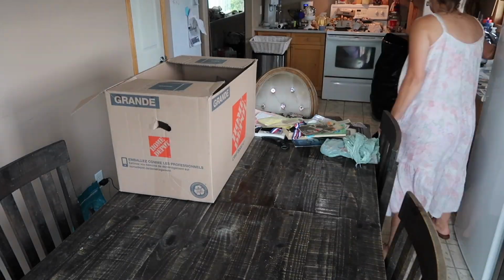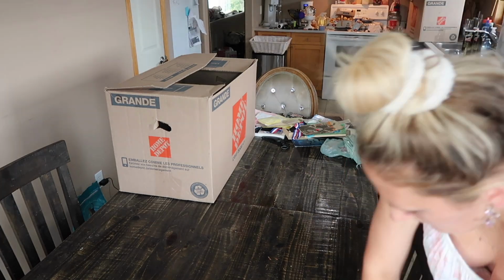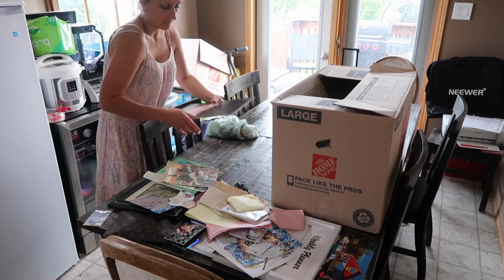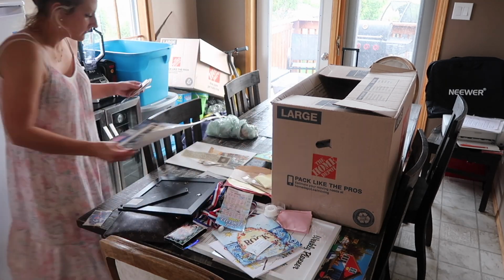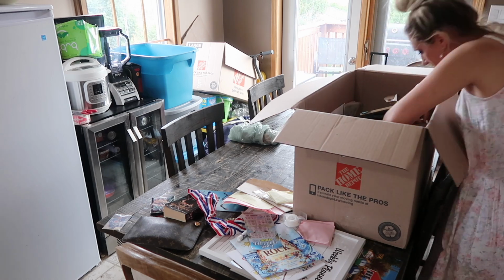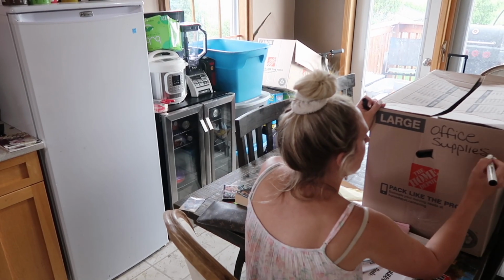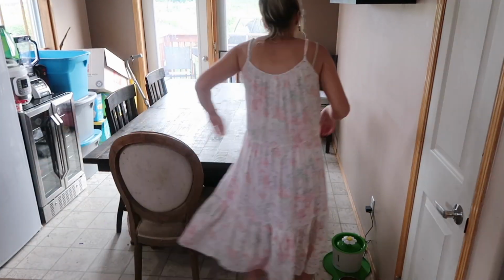Can't believe it. We are finally at the end of the table clean off. So I'm just going to wipe down the other side here that I didn't wipe down earlier because it's all full of clutter. And now I just have a few papers and pictures to sort through. A lot of them are sentimental items. I want to make sure that they are put away nice and safely. And I'm just going to have to make sure that box goes in the right spot so it doesn't end up somewhere where this stuff can get damaged.